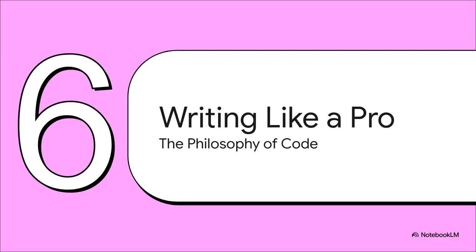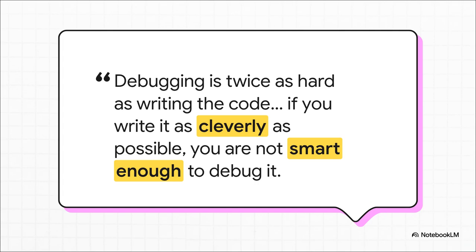So knowing the rules of syntax is one thing, but writing truly great professional functions, that's an art. This is about more than just the rules. It's about the philosophy that separates good code from truly great code. I absolutely love this quote. What's it really saying? It's saying that simple is smart, clever is fragile. Your goal shouldn't be to write the most complex, impressive code you can think of. Your goal should be to write the clearest code you can, because someone, and it's probably going to be you, will have to read it and fix it 6 months from now.